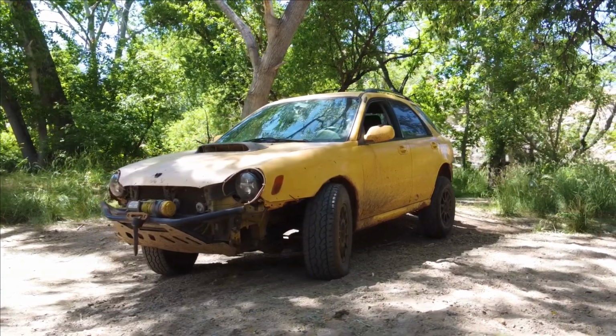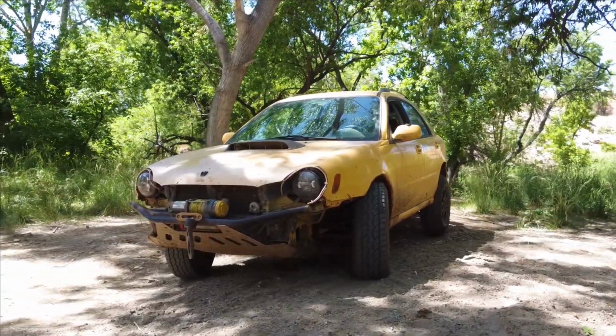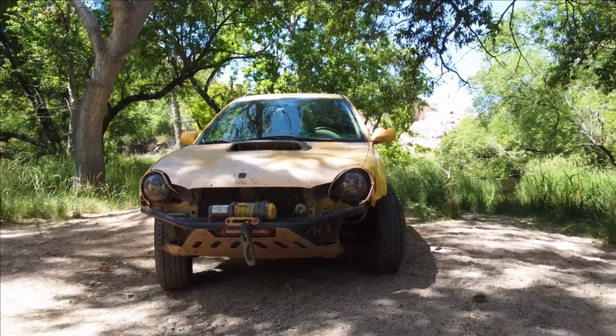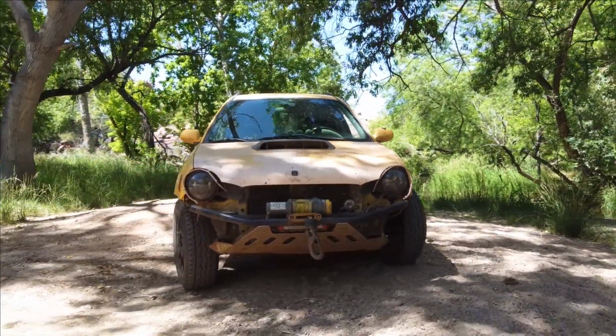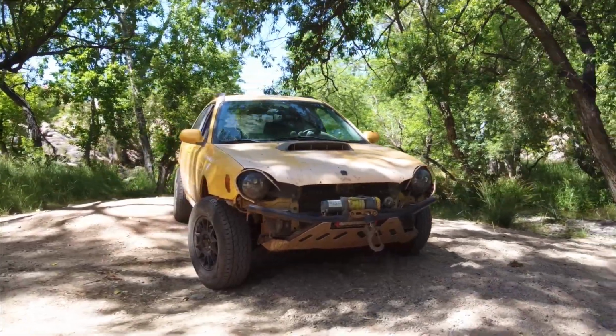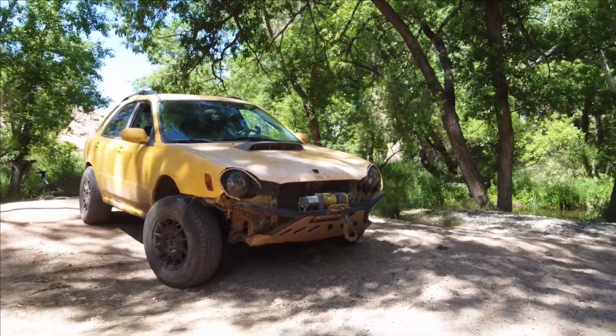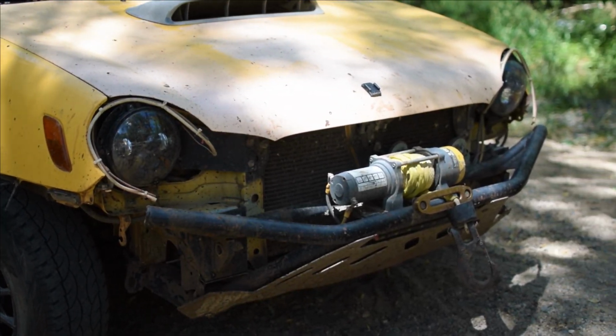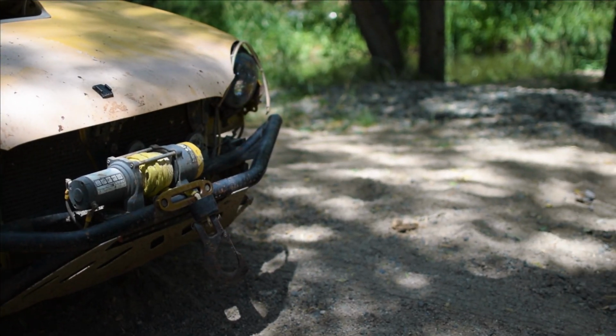Unless you're a hardcore WRX fanatic, you may not have noticed that the exterior of this car features a few minor modifications. But believe it or not, with a keen eye, we'll find a few things that deviate from its factory original condition. At the front is a custom-designed tube steel bumper with a CNC plasma-cut skid plate.